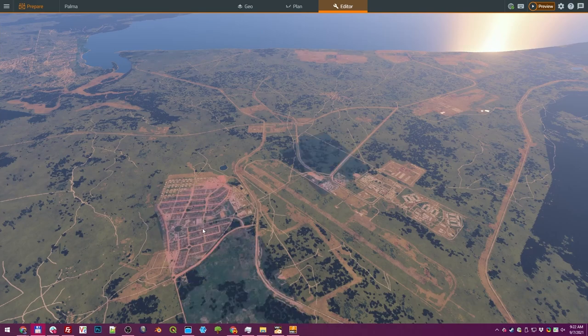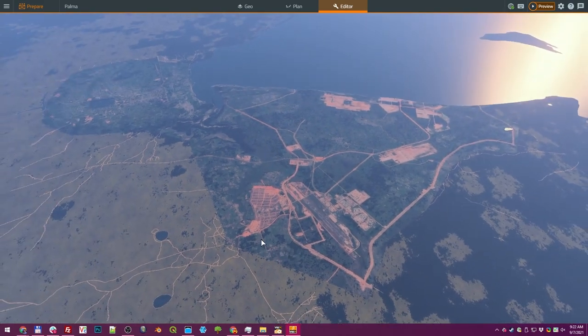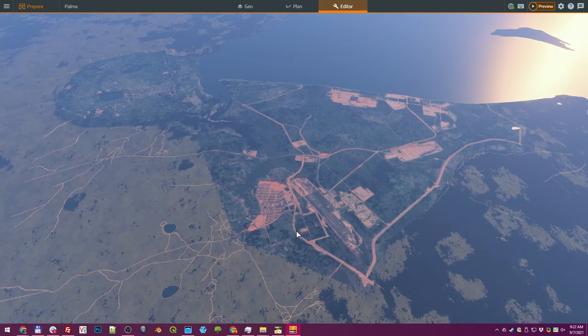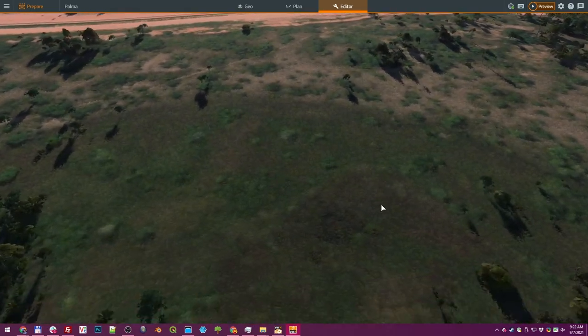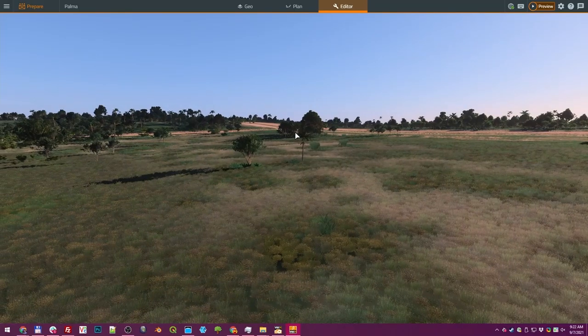So here that's coming in now. This is our 50-centimeter imagery. And you can see, obviously, certain details start to show that can be important, like the airfield surface and other recognizable features in the terrain. We'll come back down to ground level again and compare that to the purely procedural approach before.